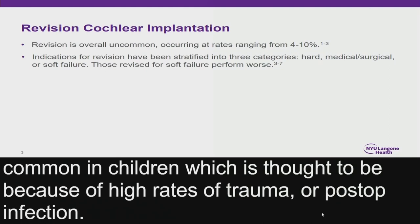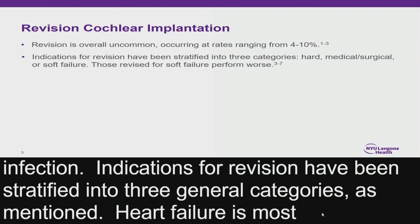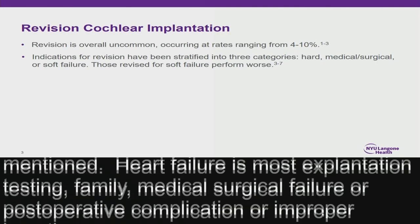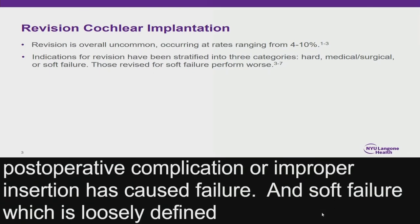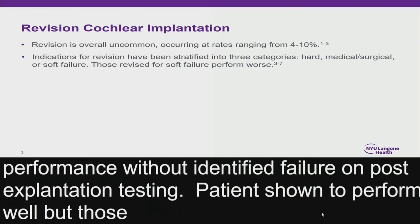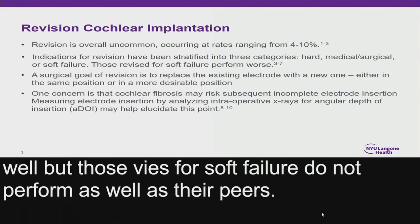Hard failure, defined as post-explantation testing failure, medical or surgical failure, or a postoperative complication or improper insertion that has caused the failure, and soft failure, which is loosely defined as a decline in performance without identified failure on post-explantation testing. Overall, patients have been shown to perform well, but those who are revised for soft failure do not perform as well as their peers.